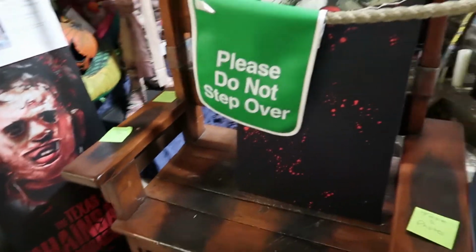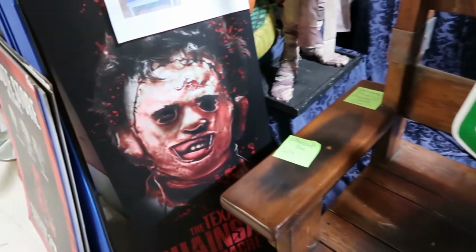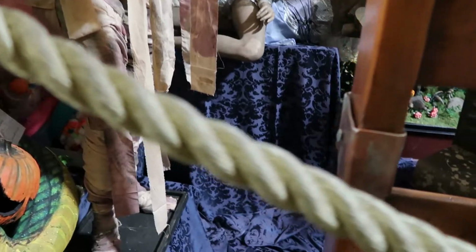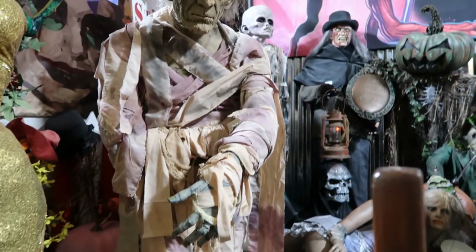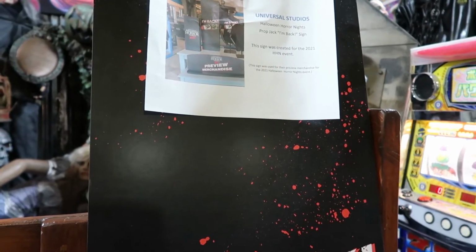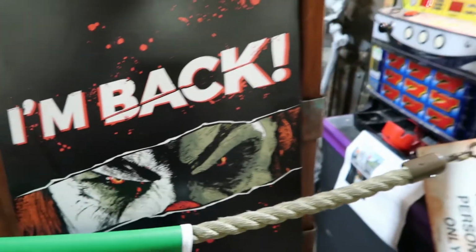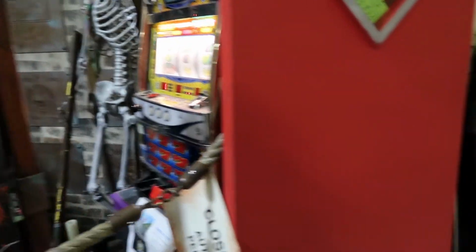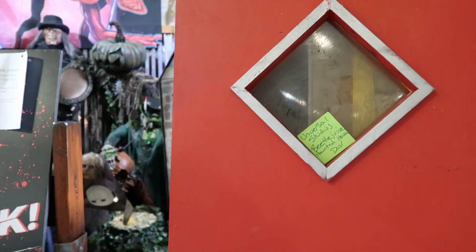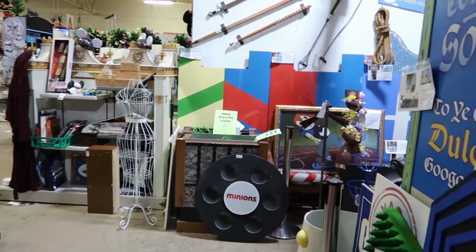Please do not step over. Yeah, they don't want you going in there. But take a photo. Oh, I'll definitely probably be doing that. I can see why, but oh, look at that. Universal Studios Halloween Horror Nights prop jack on back sign. $355 for that. Ooh, look at that cool slot machine thingy. Oh, what's this? Universal Studios Beetlejuice Haunted House door. $150. Oh my god, I'm really geeking out here, guys.